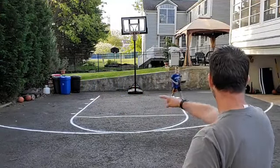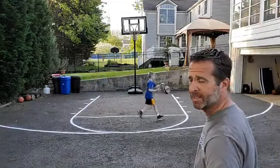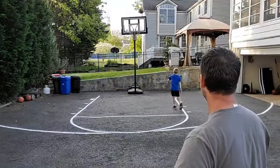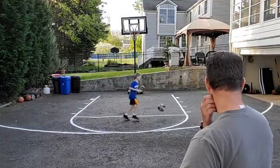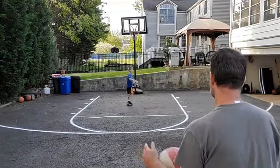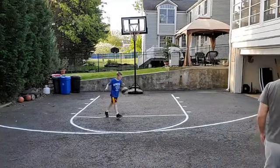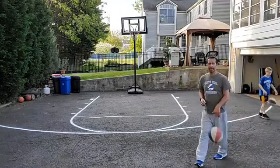Let's switch sides. Remember, we're working side to side here, so we're going each pivot foot, right? Pivots, good pivots. Good. All right, good job.